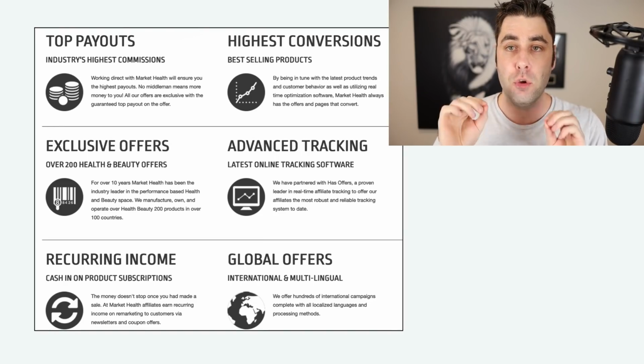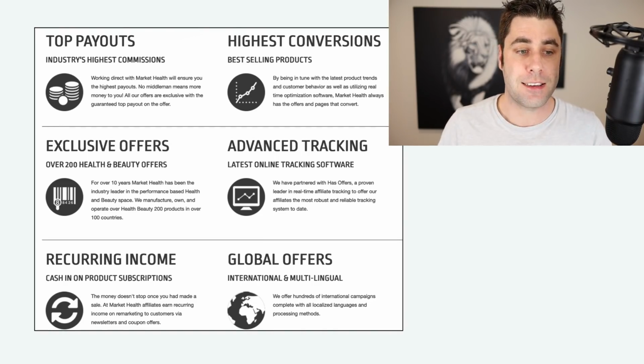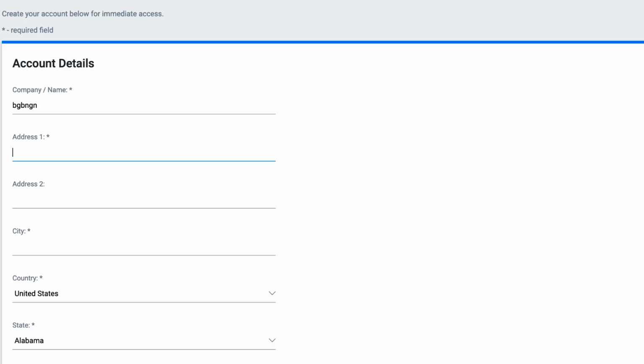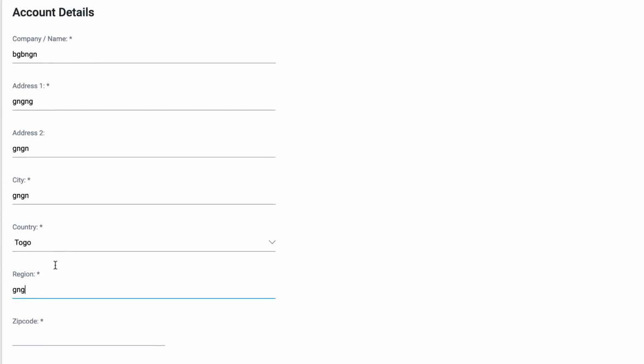So the first thing you want to do is go to markethealth.com, and you want to go and sign up as an affiliate marketer. Go through, fill in the information and sign up. And they will take you through all the necessary steps you need to get your account started.